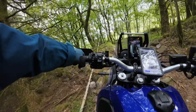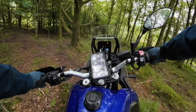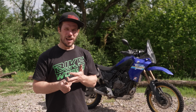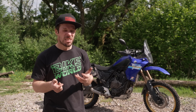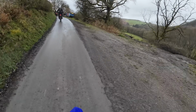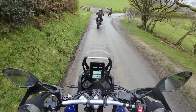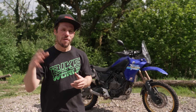I love that engine. It's not the fastest. I was really worried that I would miss the horsepower of things like the KTM 890, Ducati Desert X Rally. And while that extra power is nice, when I'm riding this on the road, I'm not constantly going, oh, I wish it was faster. It's a revvy engine. You have to work it hard, particularly on a faster A road, but it's playful. It puts a smile on your face and it wants to brap out of corners. That for me makes up for the lack of power compared to some of the other bikes in this class.